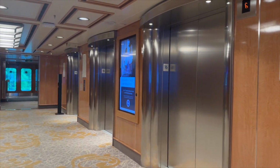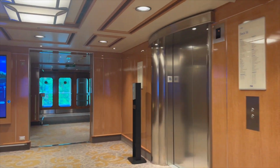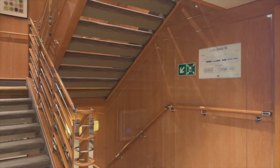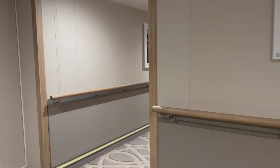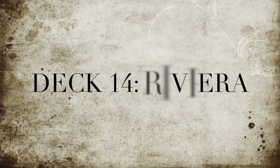Now we are starting the full tour of decks 8 through deck 19. All decks from deck 8 Emerald deck through deck 12 Aloha deck and also deck 15 Marina deck are entirely staterooms. This is deck 14, the Riviera deck.